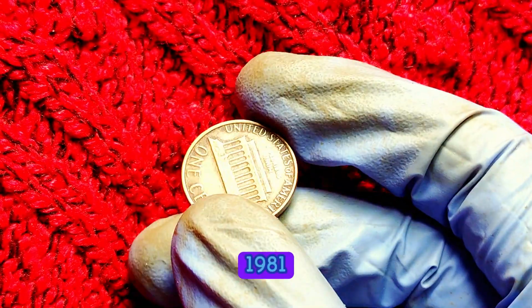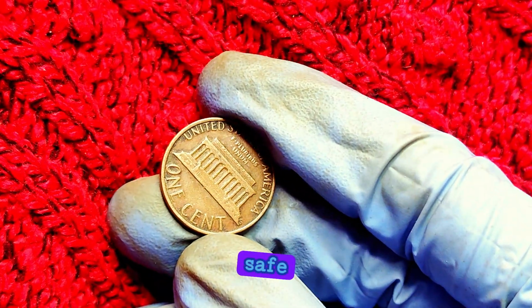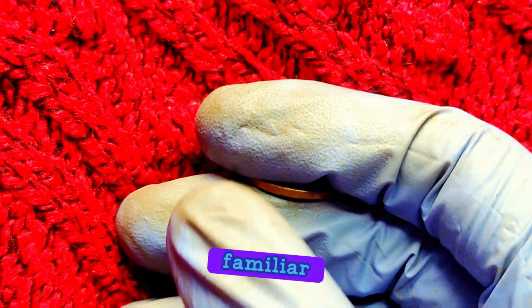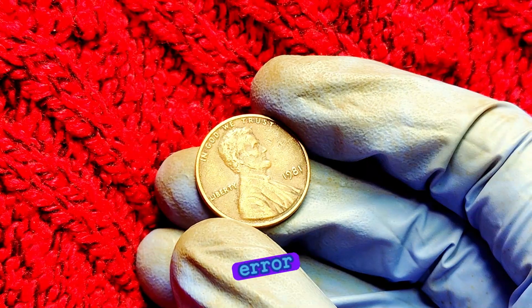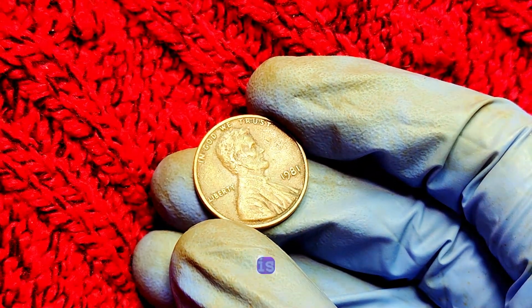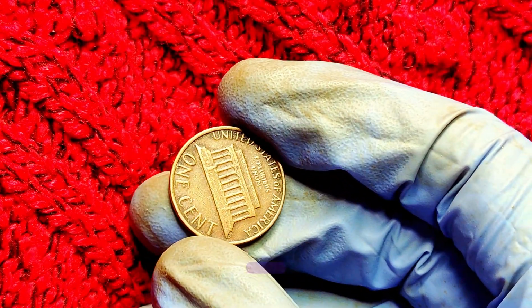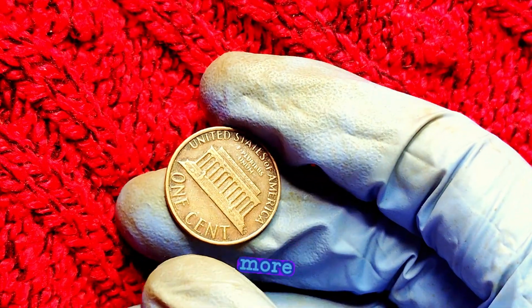The 1981 no mint mark Lincoln cent is dangerous because it looks safe. It blends in. It pretends to be common. But beneath that familiar copper surface could be doubling, a misstrike, a planchet error, or a condition so pristine it defies odds. This is the moment where inspiration meets urgency, because every year that passes, more coins are lost to wear. More are damaged. More are melted.